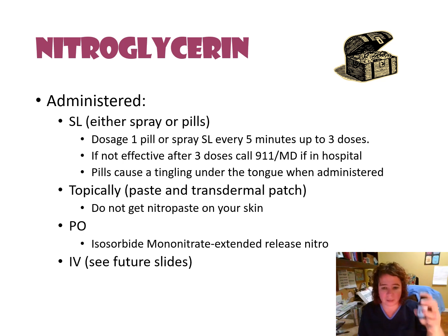So nitroglycerin spray literally looks just like this brown bottle, except it's got a little spray top on it. And they spray, and it's the same as taking 1 pill. We can also give it topically, meaning that we can put it onto a patch.